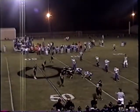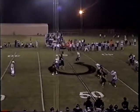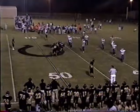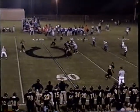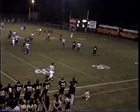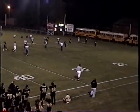Harris in the shotgun, quarterback. He's got space on both sides. Harris back, looking to pass. Pass over to Jennifer. Number 5, Howard, in the shotgun, quarterback. He's going to punt that ball away. On the play, that ball's going to roll down to the goal line.